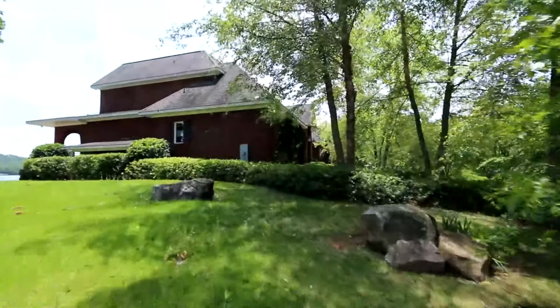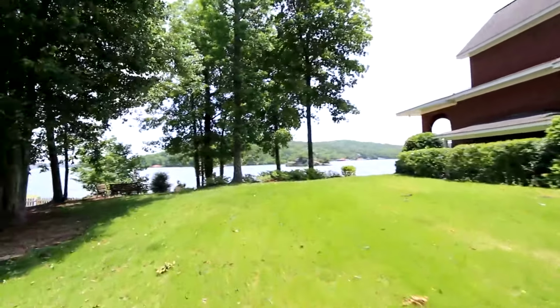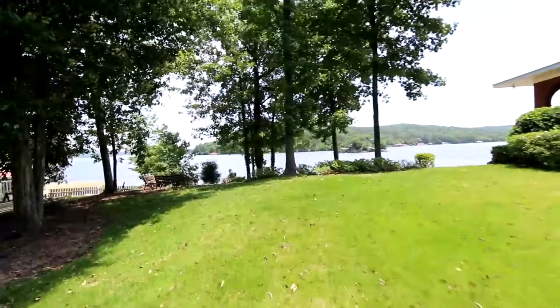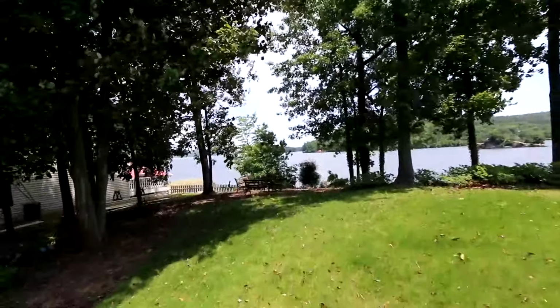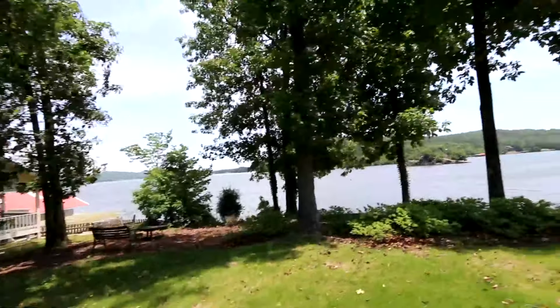Then you got a swimming area. And I'm going to mention that over there in just a second. You do have a swimming area. And that's important, especially because you can learn to ski, teach kids to ski. You can also teach kids to swim.